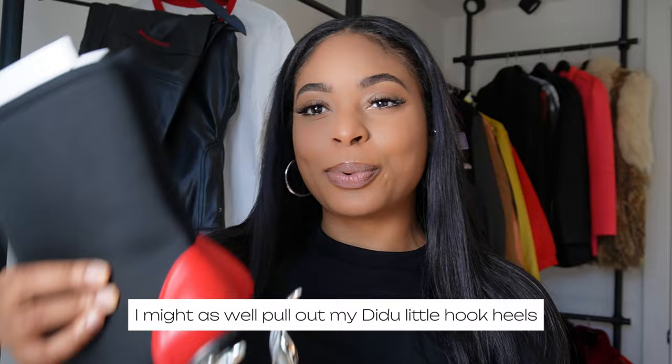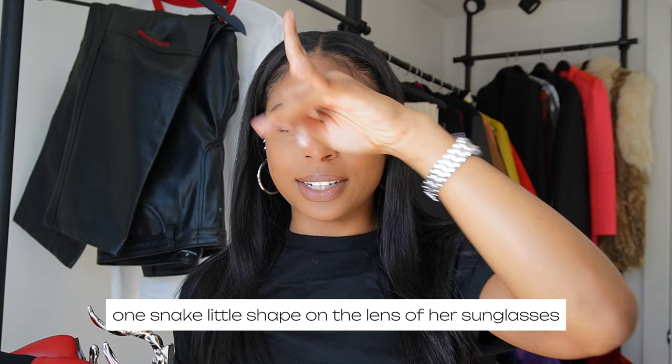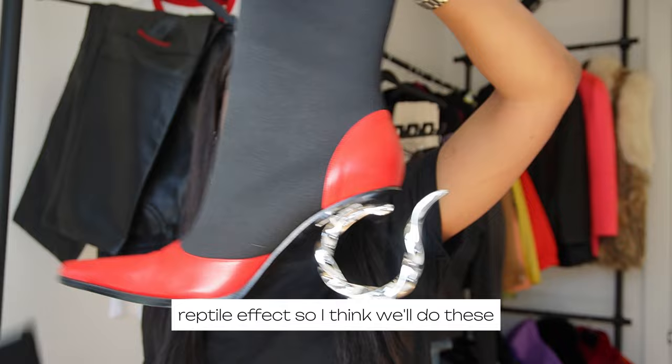So when I first thought of these shoes, I thought of that one image that she has where she has that one little snake shape on the lens of her sunglasses. And I thought that tied in perfectly with these Daidu heels, because something about the hook heel does give a little bit of a snake reptile effect. So I think we'll do these, and then also we have the little pop of red.